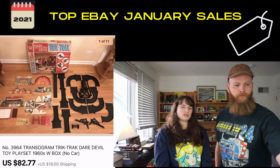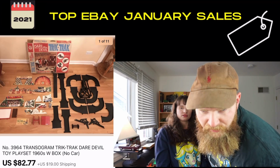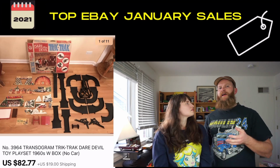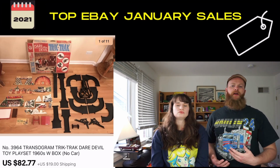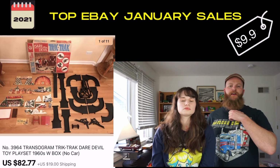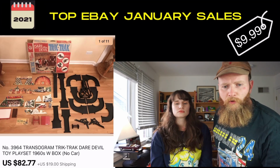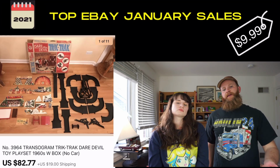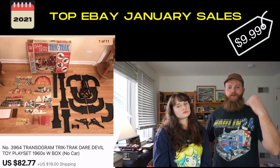What is this, Steve? So this is basically a Tyco Trick Track Daredevil. It was missing the cars, so I was kind of hesitant on buying it. And then I was like, okay, I'll take the risk and get it. Paid $10 for it. It sat around for a while. Sold for $82 best offer plus shipping on top. And again, probably he has the cars. He just needed the racetrack.